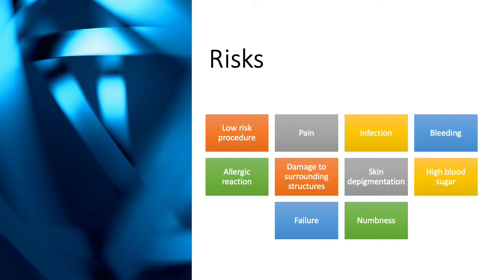Allergic reaction. Most people don't tend to have allergic reaction because in fact we use steroids to reduce allergies. Again, the risk of damaging surrounding structures, that will determine what sort of injection you have. It may be the surrounding tendon, it may be the actual ligament near it, which can potentially get damaged. Some patients can also get skin depigmentation, particularly patients with darker skin, where the steroid leaks into the skin, and it can cause an area of depigmentation. This skin depigmentation is not permanent, and it will resolve after a few months, and it's usually never an issue. But again, you should be aware of that.